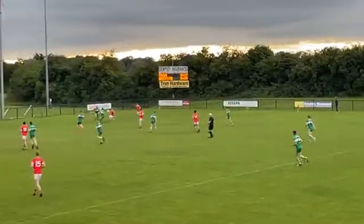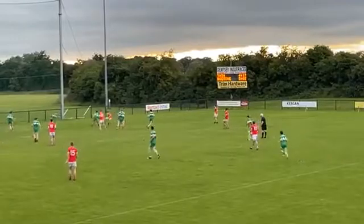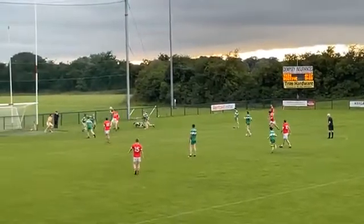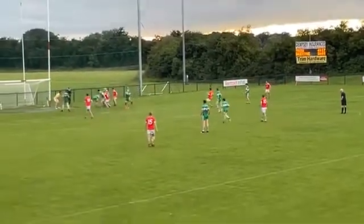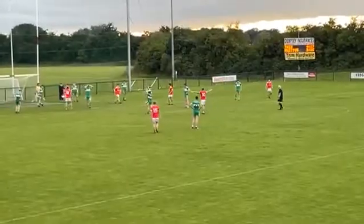Sean on the runner, and it's Davy. Is it Davy Murta going in? Oh no, it's not. It's Patrick Quigley, and back to Sean. He goes inside and across the field again. It's along the ground, and it could have been picked up. It is picked up off the ground, and could be a penalty here.